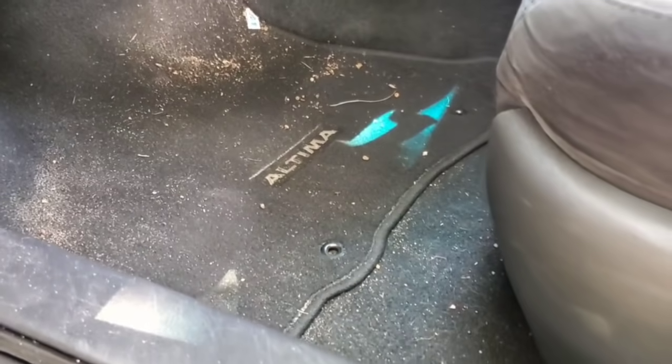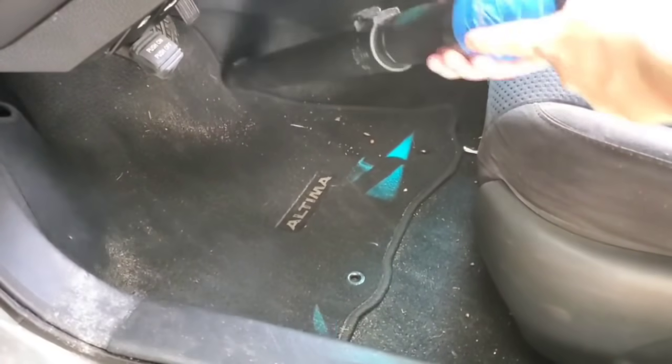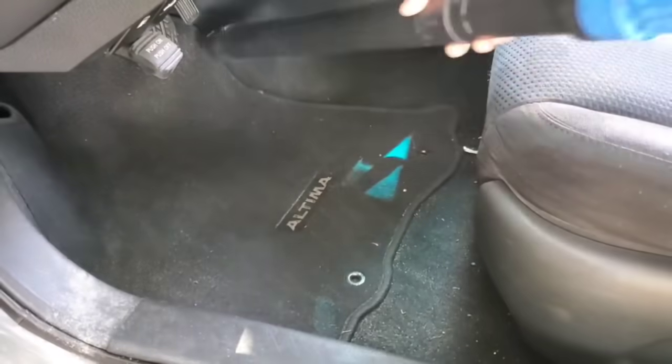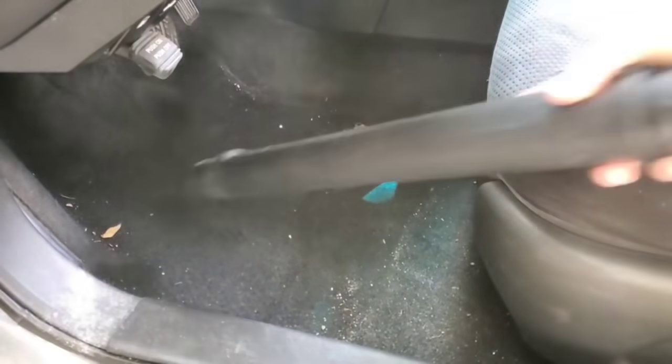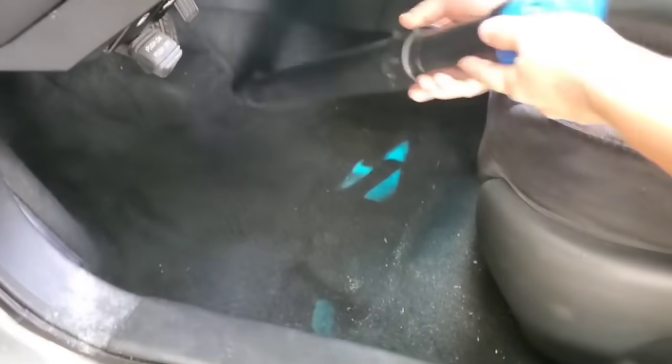Now that I have all the toys and trash out of the car, I'm going to go ahead and start vacuuming it out. And I am using a shop vac that we got from Walmart that I love. Absolutely love it. It is the Heart brand. I'll have it linked below if you are interested in it, but it works great. We bought it shortly after my husband got his truck.